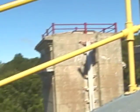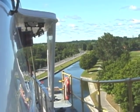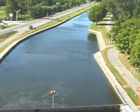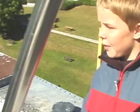Wish they're all that smooth and fast, huh? Yeah, really. Wow, don't step off the back. Jay, we can't have every lock like this one. Whoa, this is by far the coolest lock.